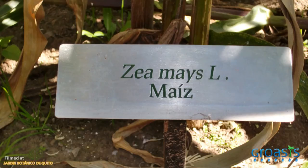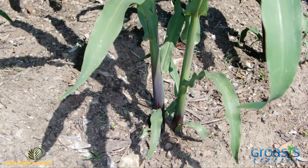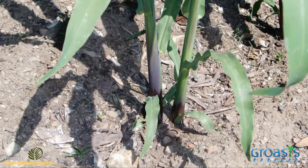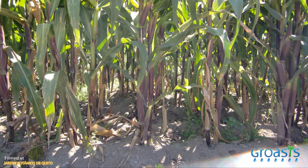It was in this botanical garden, during my visit in 2009, where I got the inspiration to make a twin opening in the Groasis water box. I learned that the ancient people of the Andes used to plant their corn with two plants together instead of an individual. After checking well, I saw that when two plants are together you have a double crop compared to the individual.